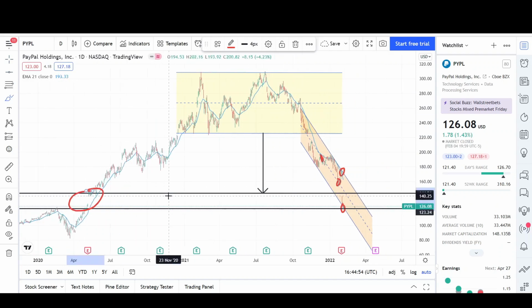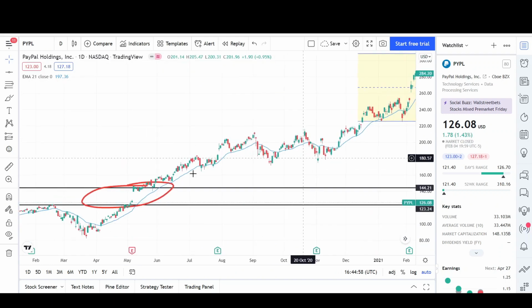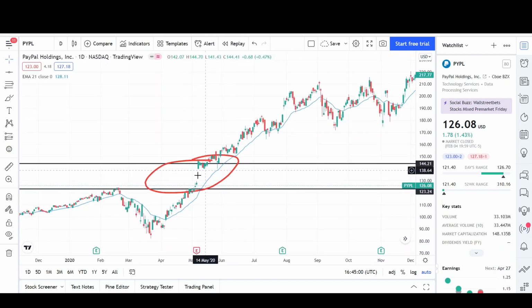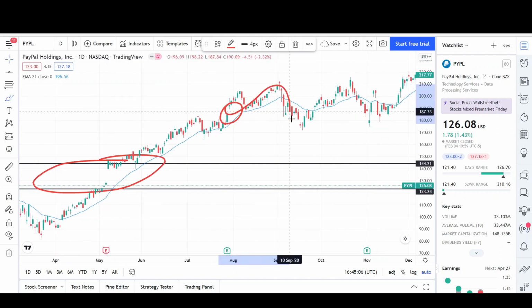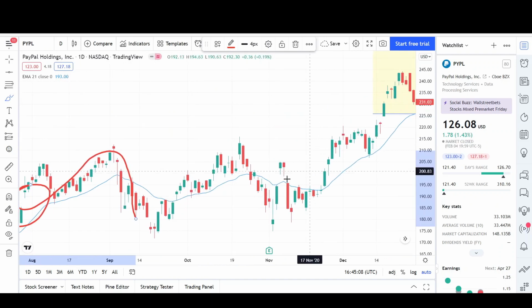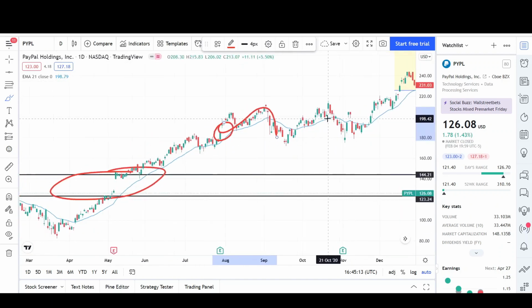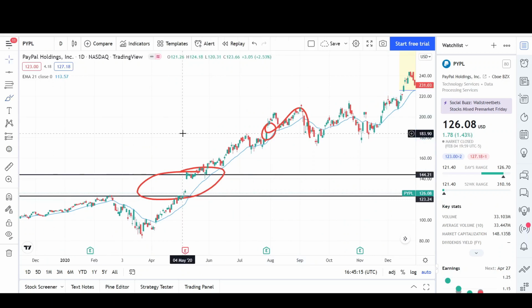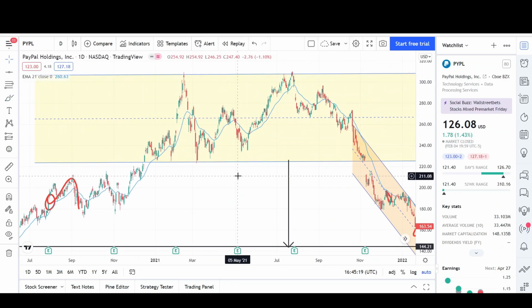We did fill in this gap that PayPal created back here in 2020. You can see that there was a huge gap on the chart, and these empty spaces like to be filled. Just like over here, you can see there was a gap. Price went up, came back, filling the gap before continuing higher. A lot of gaps are filled pretty quickly before price action continues in its direction. So now PayPal has filled in the gap.